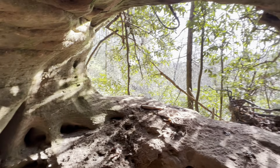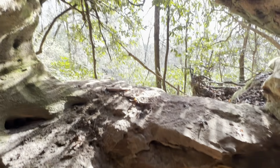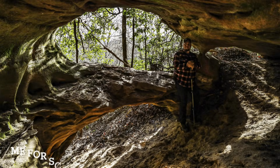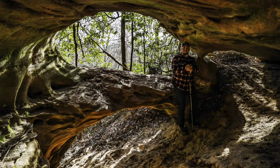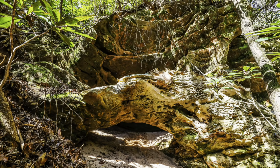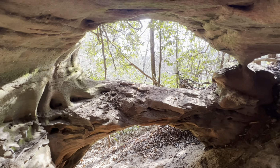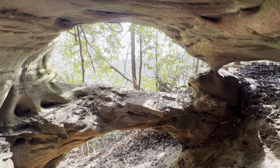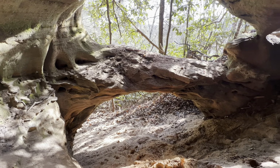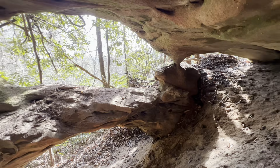While I'm here, I think I'll go ahead and grab some quick measurements. Pretty nice arch. Well, the largest opening here is this upper one. It was 11 foot 1 inch by 4 foot 7 inches. Pretty sweet arch here. One last look at Signal twin arch.